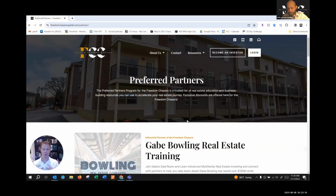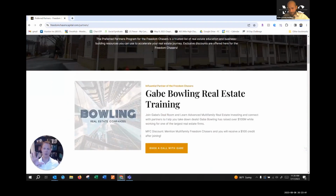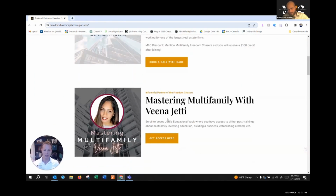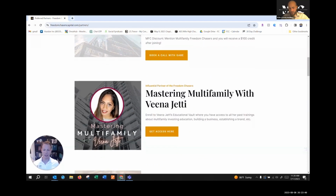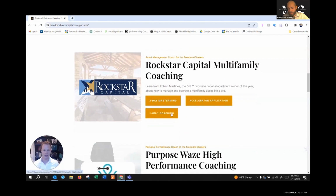These are the partners and resources that we have invested into and we use hands-on that have helped us level up in our multifamily journey. So pretty cool. Our preferred partners that are part of this list, it continues to grow, but right now they have over $2 billion of assets under management. Super cool. High-level teams and high-level operating individuals. So let me walk you through this here really quickly. We have Gabe Bowling's real estate training, Mastering Multifamily with Vina Jetty with her educational vault, Rockstar Capital and Robert Martinez, they have several different educational options.